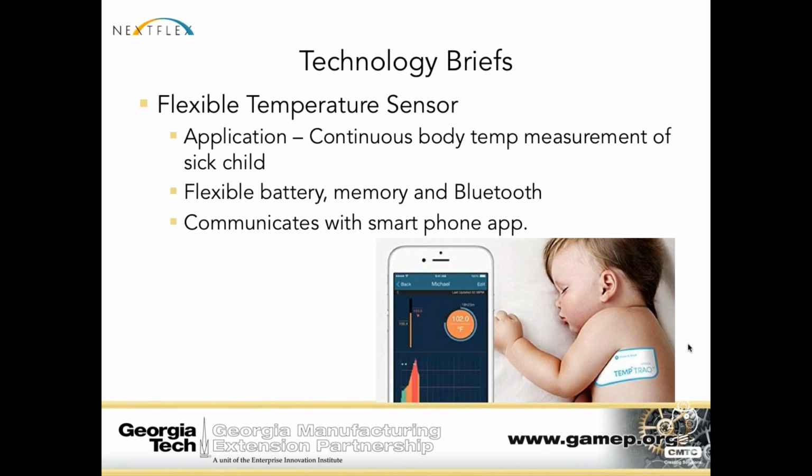So this is the most advanced application that I've found of flexible electronics. And the reason why it has to be flexible is, can you imagine putting a square box on your child? It's not going to work. They're going to wake up. This is a very thin film that has some adhesive on it, and it conforms around the baby's body.